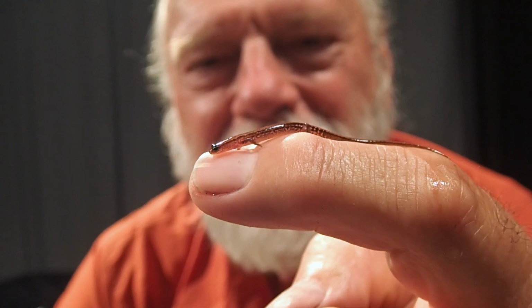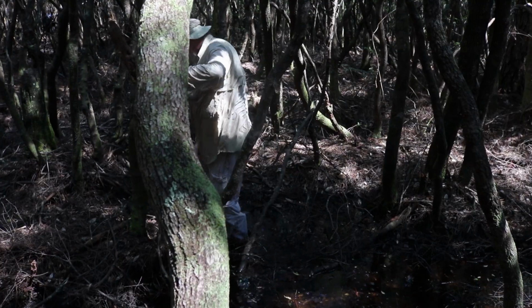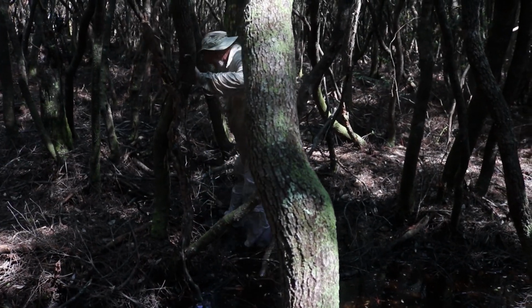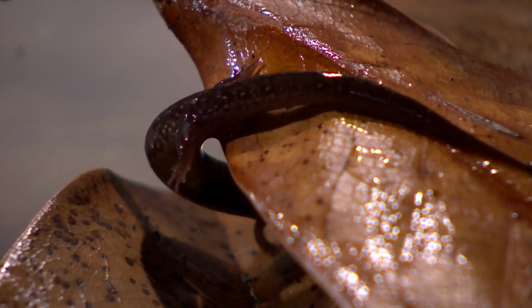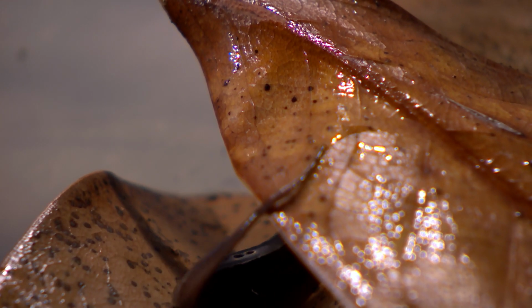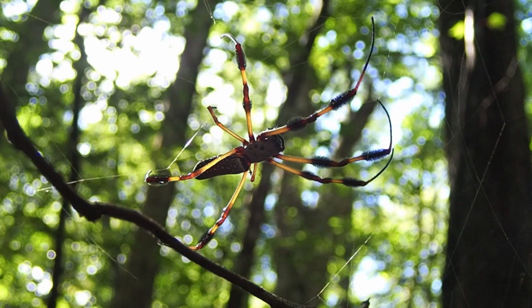I've been studying salamanders in Florida for over 50 years. I got my master's and PhD on salamander biology at FSU up here in the Panhandle. You might well ask, what's the value of a salamander or any kind of creature or plant?